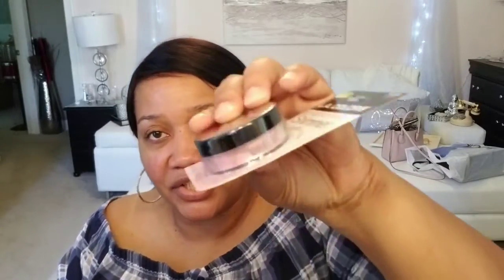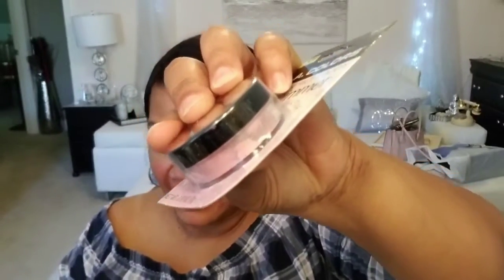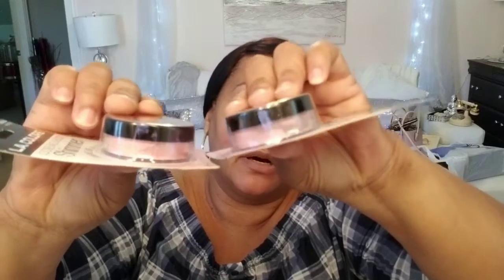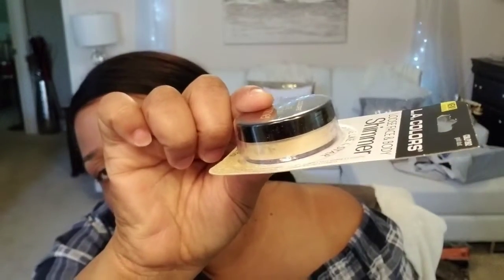It's sort of a rosy sort of pink color. And then I got Fairy Dust, which is more along the lavender shade of pink. Let me see if you can see the difference. Yeah, this is a little darker than this. And then I got Gold Dust, which is this one. Trying to shake it so you can kind of see the color.